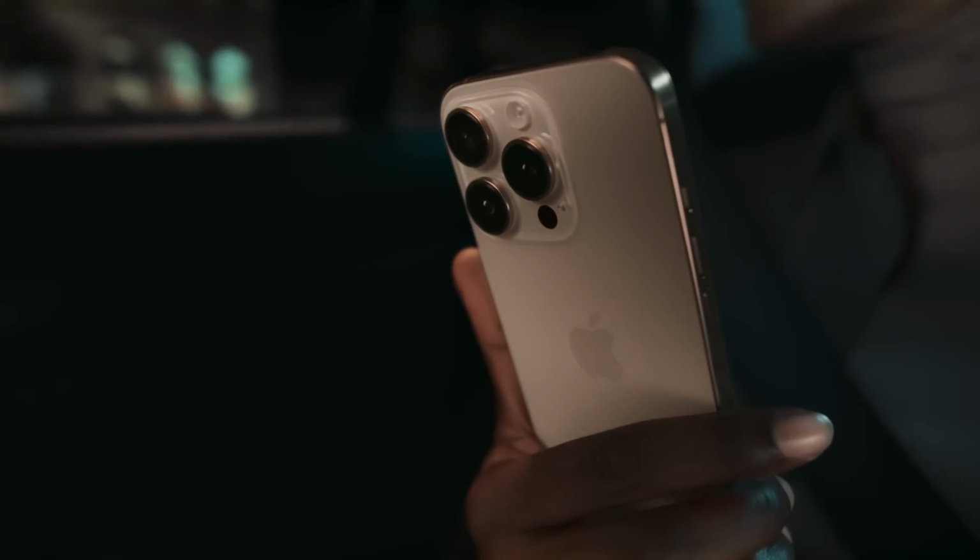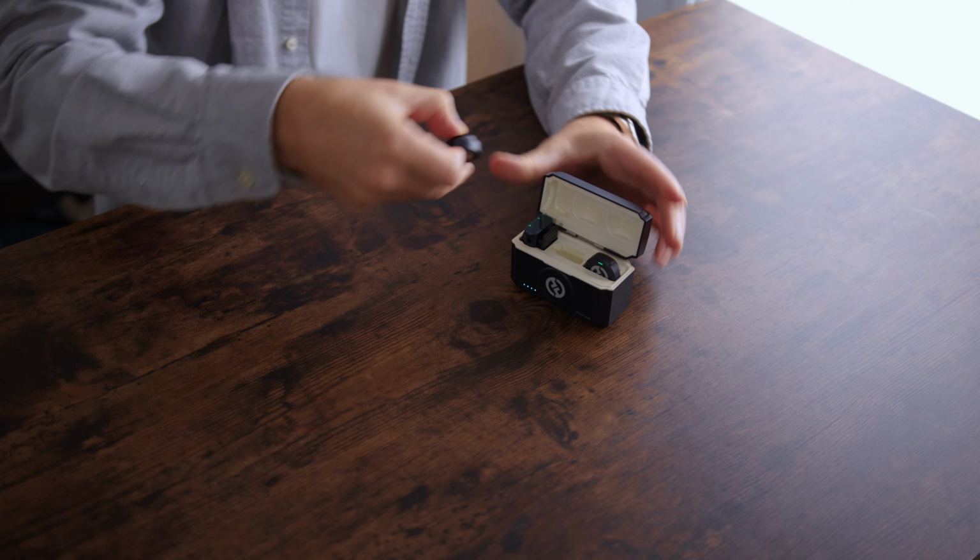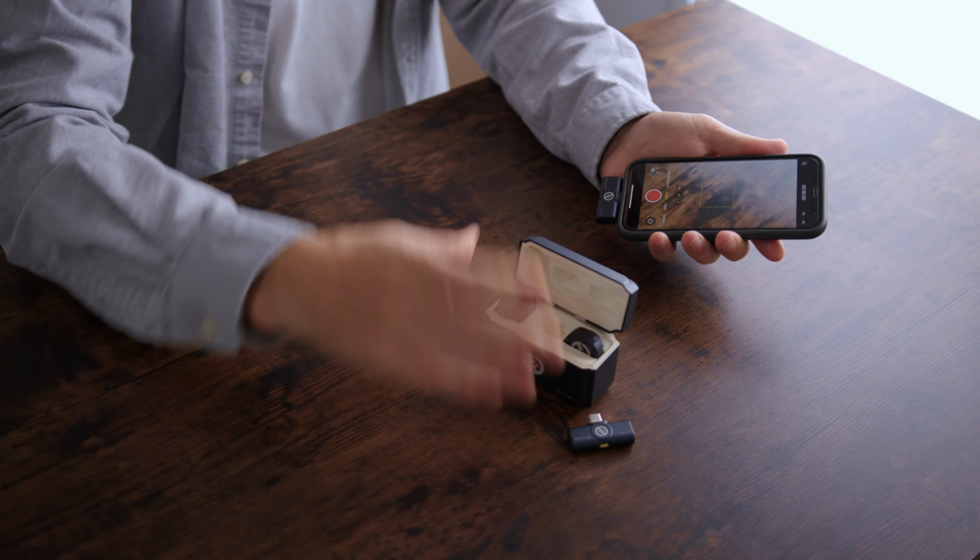Your smartphone is more than enough. Most smartphones today have great video quality, but here's the trick: audio is just as important as video, if not more. Viewers are much more forgiving of less than perfect visuals than they are of poor audio. So invest in a wireless mic system. There are plenty of budget-friendly options that connect directly to your phone. This simple upgrade will make a huge difference in how professional your videos feel, and it's super easy to set up.